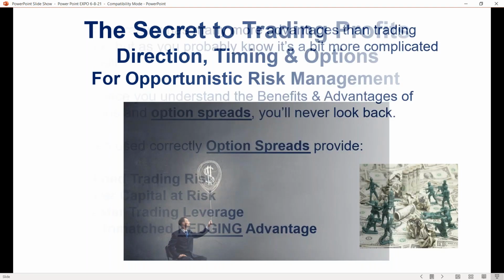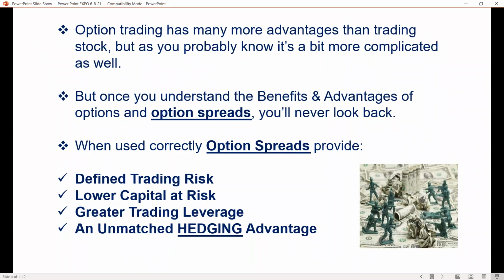Option trading has so many more advantages than just outright trading stocks, but as you probably all know, it can be a bit more complicated. Once you understand the benefits and advantages of using options, and especially option spreads, you're never going to really look back. When you're using these spreads correctly, they provide you really defined trading risk, lower your capital at risk, provide greater trading leverage, and an unmatched hedging advantage for your trading.